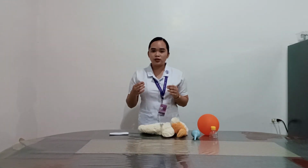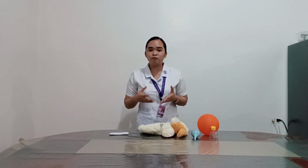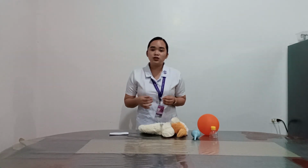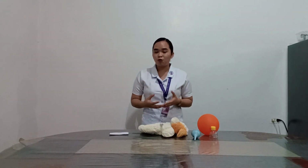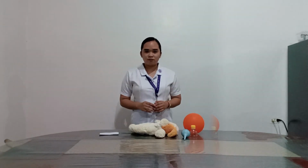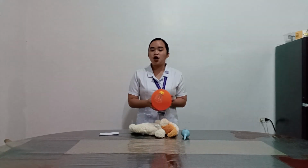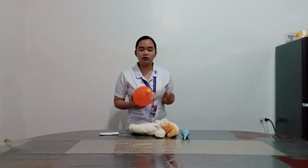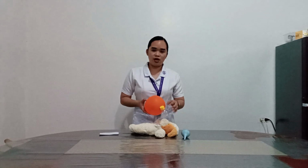Okay, since the baby did not respond to the stimulus that we did a while ago, we will have to perform the positive pressure ventilation using a pediatric bag valve mask that is initiated if the patient is apneic or bradycardic. So now we are going to attach the BVM to the oxygen cylinder with 100% oxygen and then cover the entire mouth and nose of the infant with the BVM.